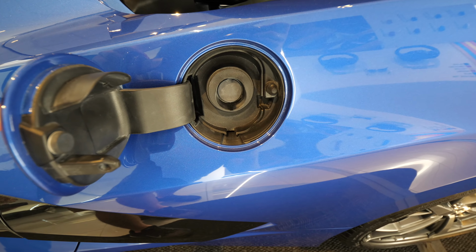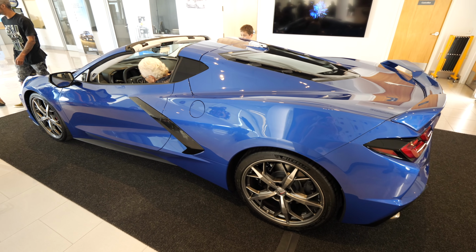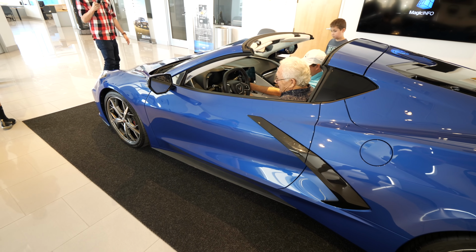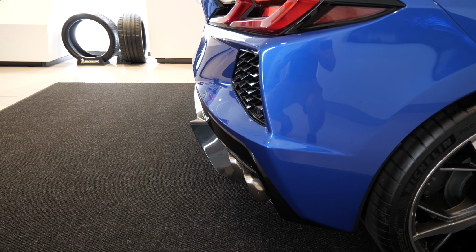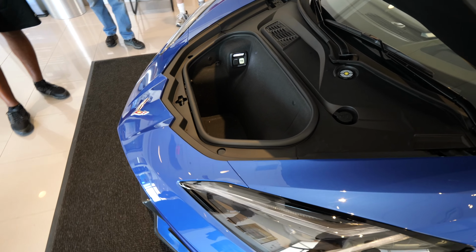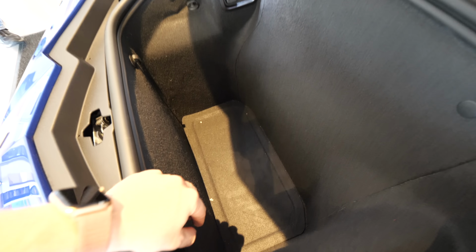Quick fill. This is going to be the car. Oh, that's pretty deep. Some more baggage tines.